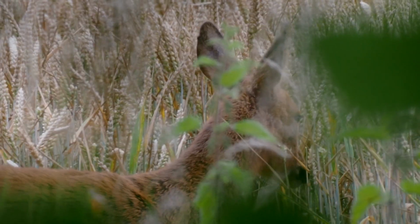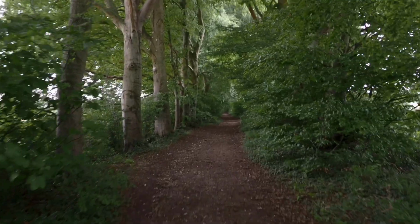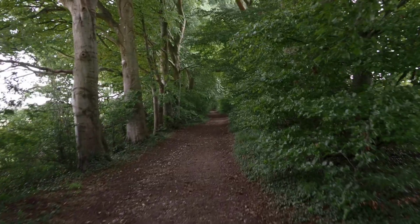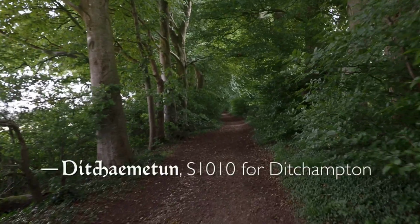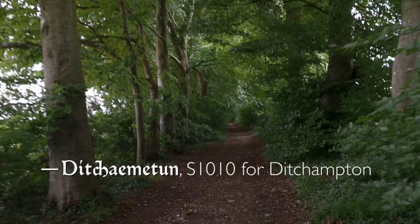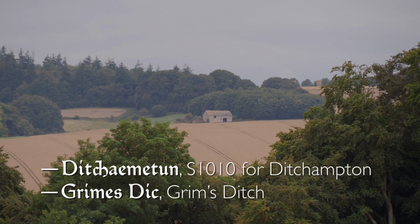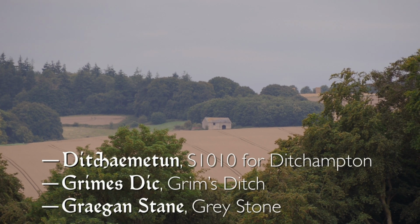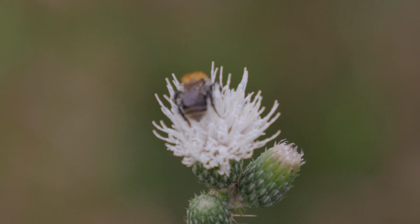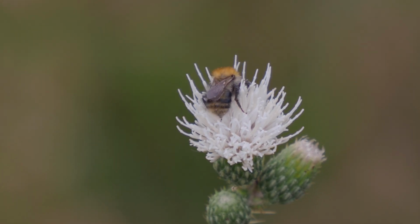This is part two of my exploration of the landscape around Wilton in Wiltshire. I'm following the 10th century Saxon charter of Dychaematun, which is just on the outskirts of Wilton. I'm looking for the Grim's Ditch, Grimmer's Ditch in Old English, as well as the Graegan Stane, which is basically grey stone in Old English. Also, not in this charter, but in the charter of the next door parish called Leifsiger's Gaeta. This is the continuation of my journey.